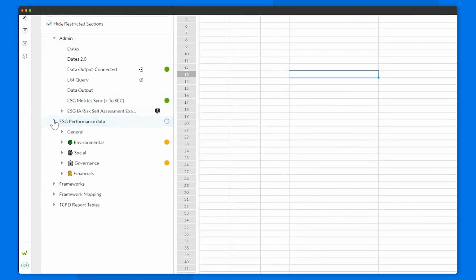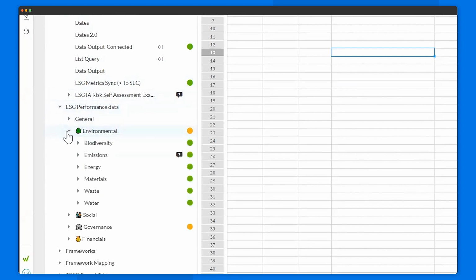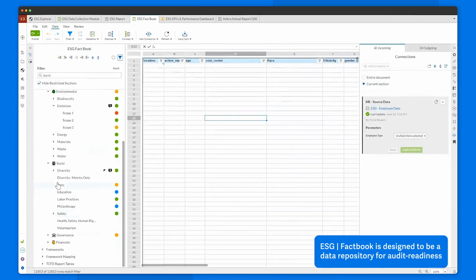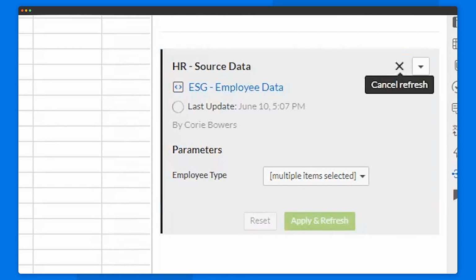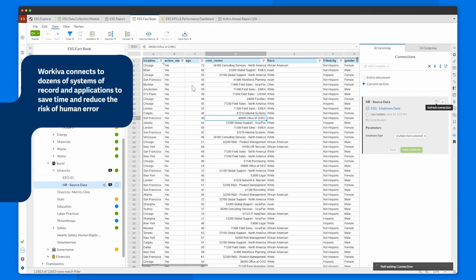Let's drill into the source of the disclosure in the Workiva ESG Factbook to show how the platform enhances data control and governance. The ESG Factbook is designed to be a data repository to ensure accuracy over reporting. In your right-hand connections panel, select Refresh to query the latest update to this dataset directly from your HR management system or your preferred data source like an ERP system.